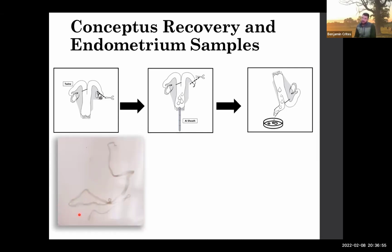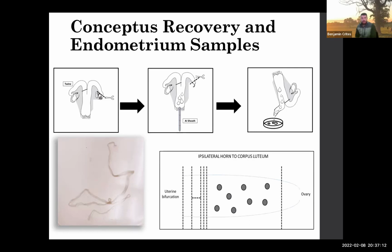I always think this picture is very interesting. This is an embryo that we collected on day 17, and you can really start to see just how long, or how advanced, the development of this embryo is. In addition to recovering the conceptus, we were also collecting endometrium biopsies of both caruncular tissue, which is what would fuse with the cotyledon during pregnancy, forming the caruncle, and also the intercaruncular tissues.